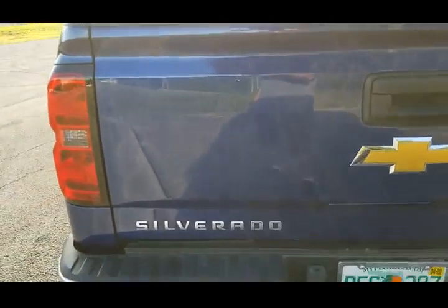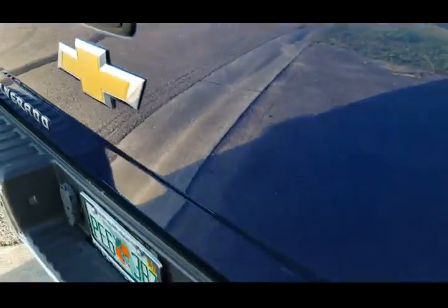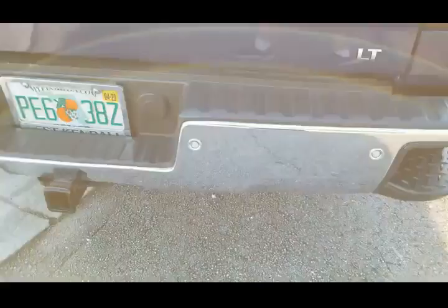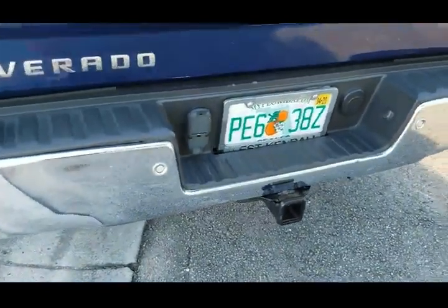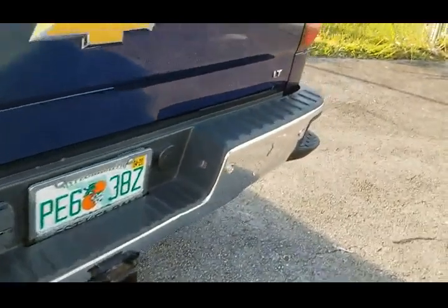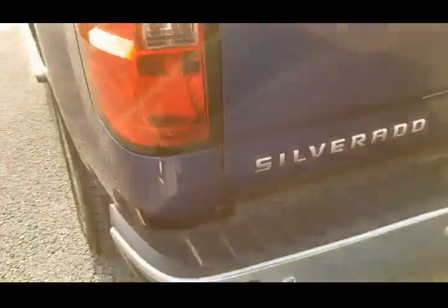Walking around the back. Tailgate looks beautiful, clean throughout. It's got a lock, also backup camera right there. Very nice. Rear bumper, chrome with parking sensors. It's an LT package. I believe this is the LT2 package because it has a lot of features on it. It's got the leather, it's got the backup sensors, backup camera, really loaded up.